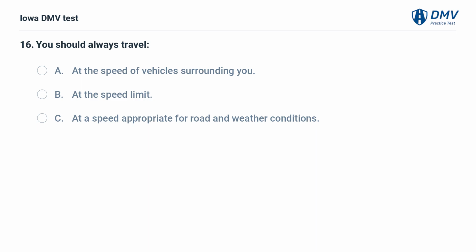You should always travel A. At the speed of vehicles surrounding you. B. At the speed limit. C. At a speed appropriate for road and weather conditions.